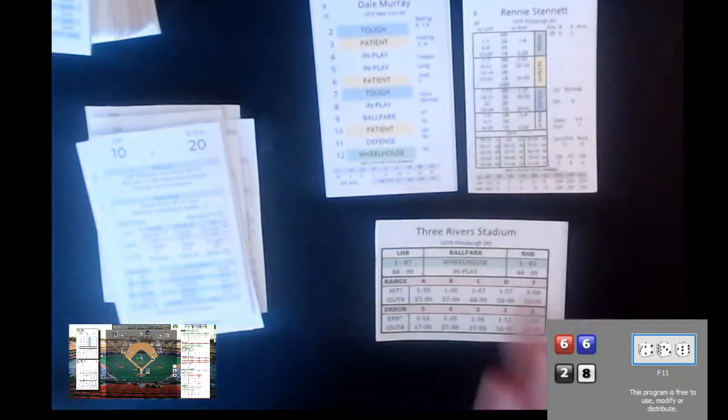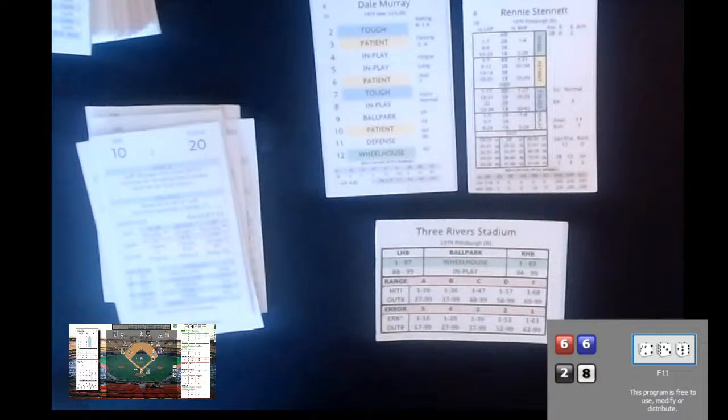Here's Randy Stennett stepping to the plate. Murray with the pitch. That's an in play, 31 for Randy Stennett. And he'll pop it up. This time the pop-up is to second as Doug Flynn settles underneath it for out number 2.